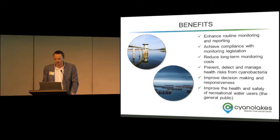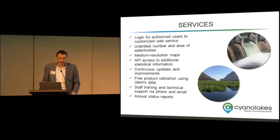So prevent and manage your risks, improve your decision-making, and the health and safety of your waters. So what kind of services do we add? Well, there's obviously a customized login, medium resolution maps, API access, continuous updates, improvements. So we're not the kind of company which is going to sell you software version 0.1, and a year later, oh yeah, another $20,000 for software version 0.0.1. Another year later, oh, 0.0.012. So any update and improvement that's coming your way, you're just going to get it as well. It's going to be great. Free product validation using your data. If you provide us with your data, we'll validate it and improve the algorithms for your area. No worries, mate. Staff training and technical support.